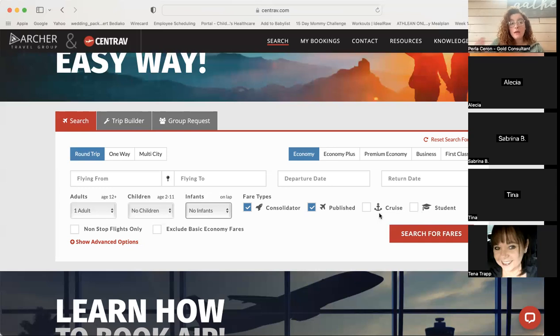Cruise fare is if they need flights in relation to like a cruise sailing. Student fare, obviously if you're a student, these are cash fares. Typically they're a little bit cheaper. Usually, from what I learned, I guess there are some other host agencies out there that will accept checks or payments directly from the client, to the individual, and then to the agent, and then the agent will go ahead and pay Centrav.